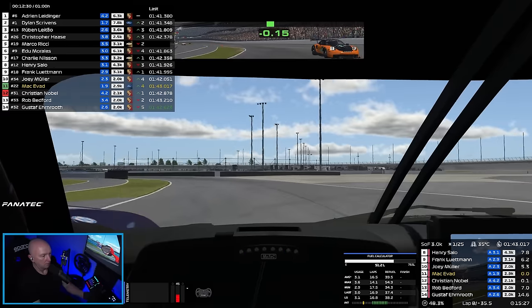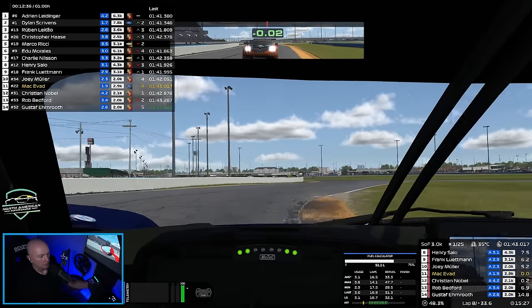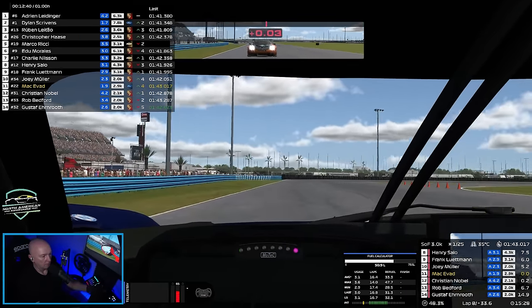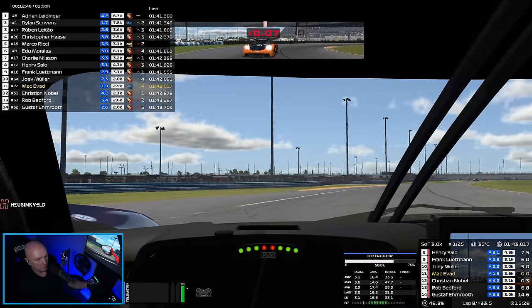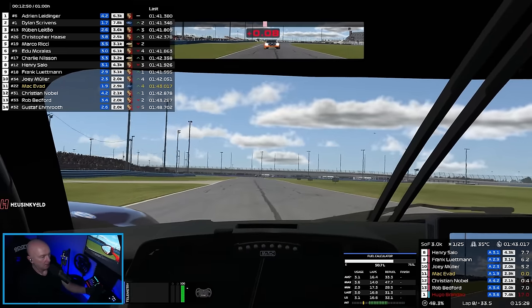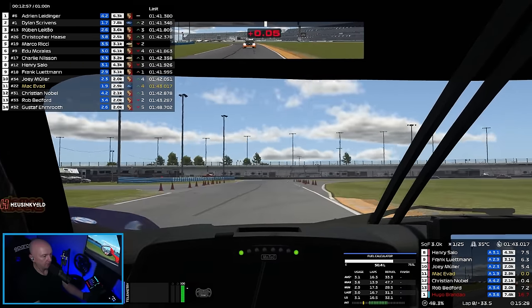Right side's clear. Good move, mate. Don't mind toing and froing, using the slipstream to get us where we need to be, but I don't think it's going to happen.